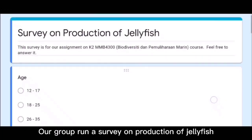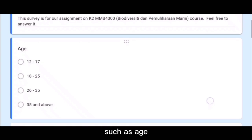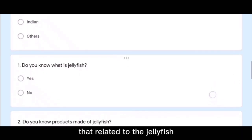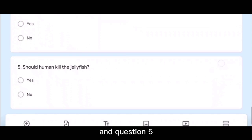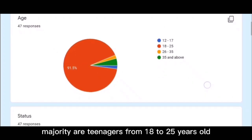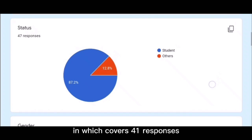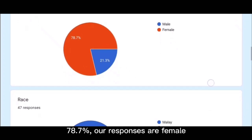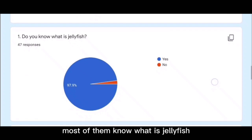Our group ran a survey on the production of jellyfish by sharing the link through WhatsApp. The survey consists of personal information such as age, status, gender, and race, and it consists of 5 questions related to jellyfish. The survey was answered by 47 responses. The majority are teenagers from 18 to 25 years old at 91.5%, and mostly students at 87.2%, which covers 41 responses. 78.7% of our responses are female and 93.6% are Malay.